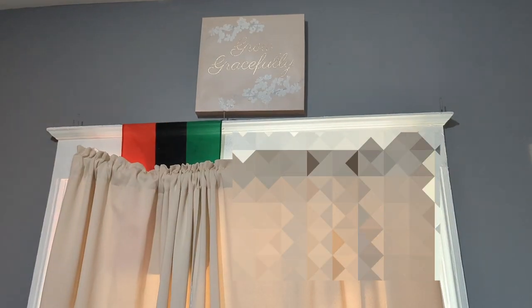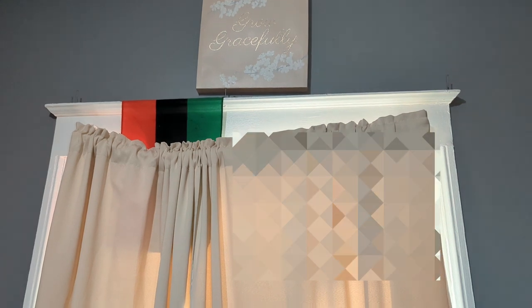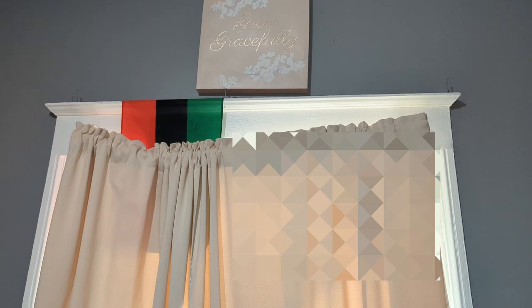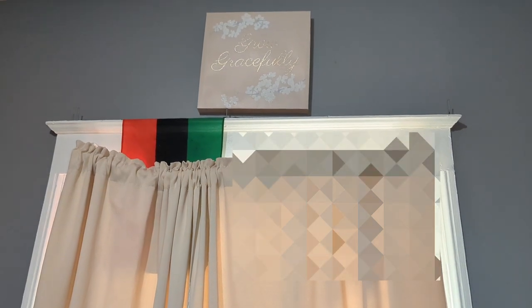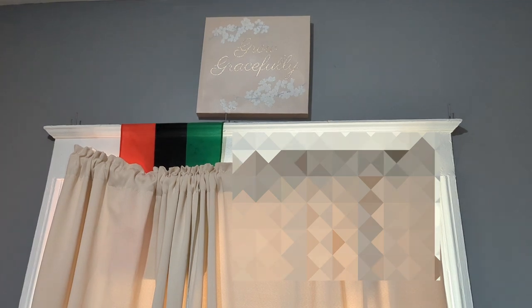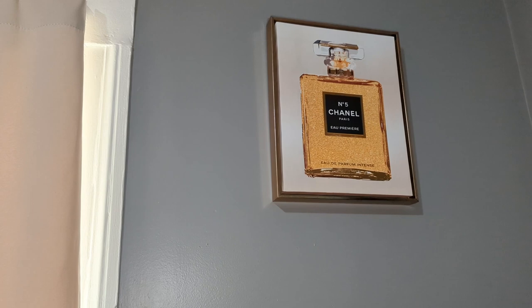Here's my other decor piece. Please don't mind my curtain rod. It's on its last leg. It's very, very weak. But we got to get a new, stronger one to hold my curtains because they're too heavy. But I got the Grow Gracefully that I moved. When I moved the clock, I put this decor piece here. I put the Chanel fragrance decor piece right here, next to the TV.